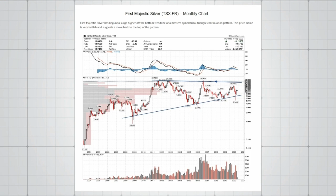And look at the PPO momentum indicator trying to curl higher off of zero. So it's an easy stop loss. You've got a stop loss at the bottom trend line of the pattern. You've got, bare minimum, a move back to the upper trend line. And if it gets back to the upper trend line, look at the chart. The gold chart looks like it wants to break out to a new all-time high. Silver looks like it wants to play catch up with gold. It's probably more bullish right now than gold is.